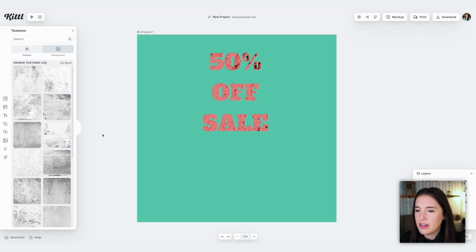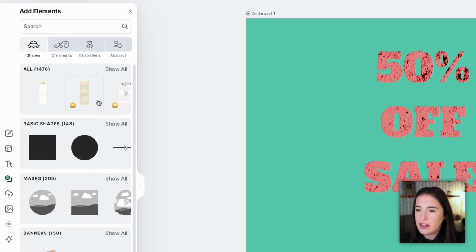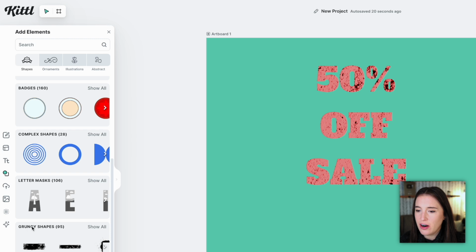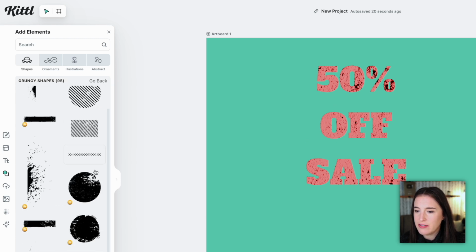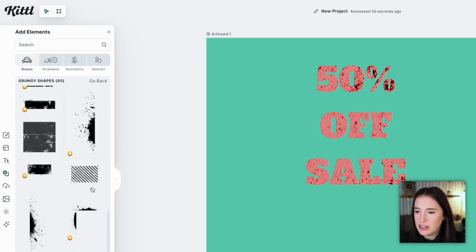And lastly, another thing that I can find within Kittl are grunge graphic elements. So if I come here to the left side, I click on elements. They've got all kinds of fun shapes, icons, images on here. They've even got a section that already says grungy shapes. So I can look in that section to find all different kinds of fun things like a grungy circle, a paint splatter. There's just all kinds of fun textures in here.